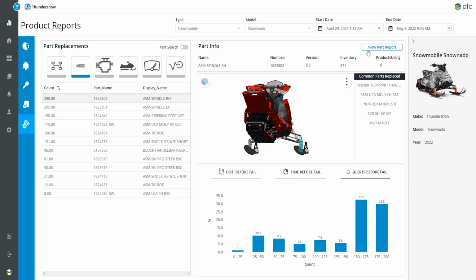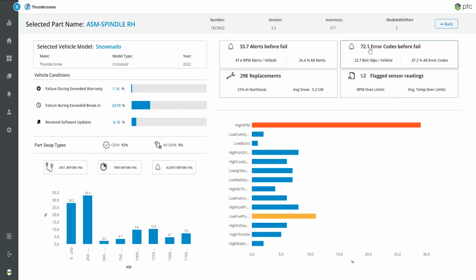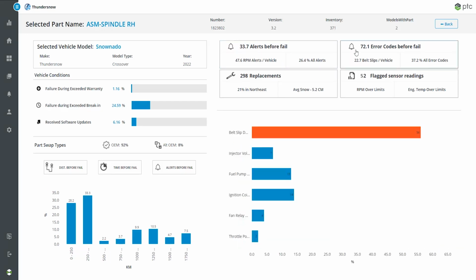To figure out why the spindles are breaking, the team starts with a comprehensive product overview of Snownatos in the field. This report shows a combination of vehicle usage data leading up to the part failure, along with service information logged during the repair. From this report, the team notices that there were a high number of triggered belt slips and over-rev events leading up to the failure.